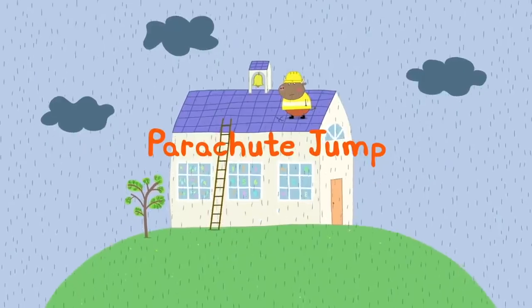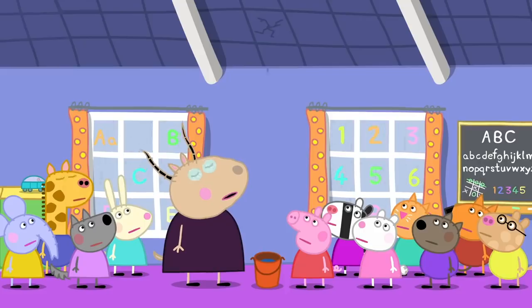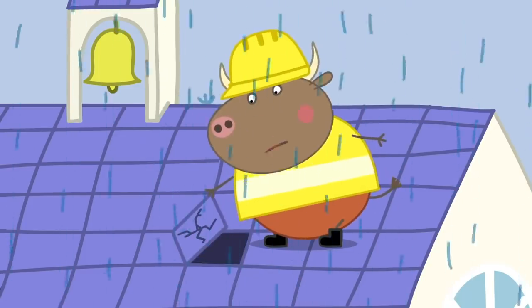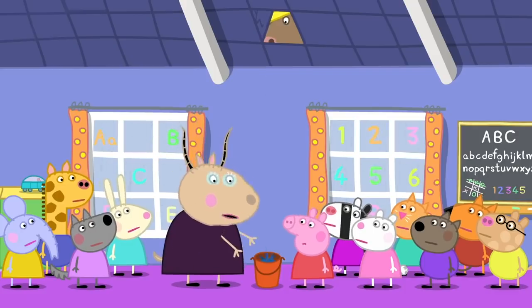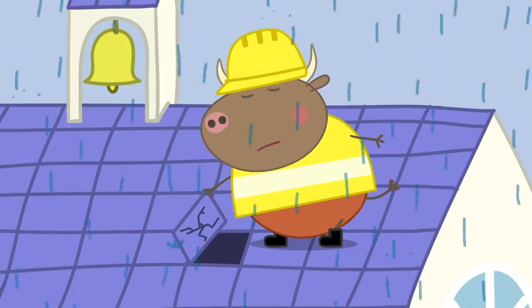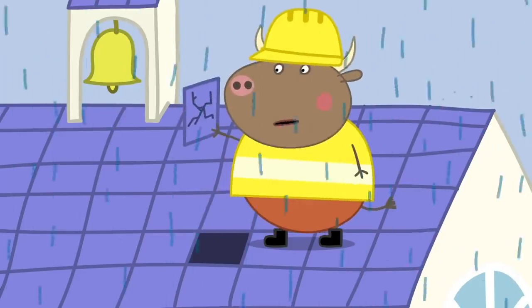Parachute jump. It is raining and the school roof is leaking again. Moo! Didn't I fix this roof for you before, Madam Gazelle? Yes, Mr. Bull, but still it goes drippity drip drip. It's probably a broken roof tile. I wonder if it's this one.